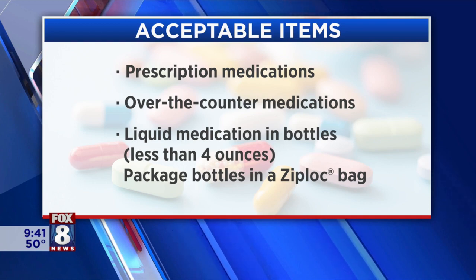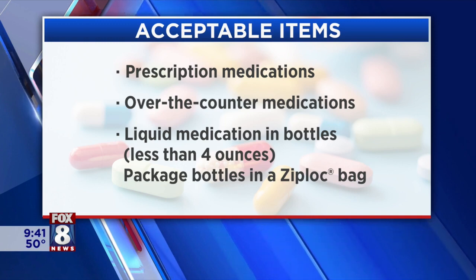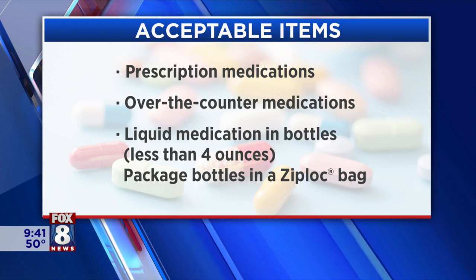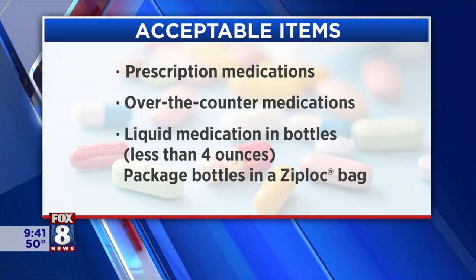So here's some of the acceptable items. We just mentioned prescription medications, over-the-counter meds, and liquid medication in bottles. So maybe like the liquid Tylenol, that kind of stuff. Yeah. And then packaged bottles, you want everything in a Ziploc bag. Yes, and we actually will have Ziplocs too in case you forget those. Great, you guys don't want to handle that stuff necessarily.